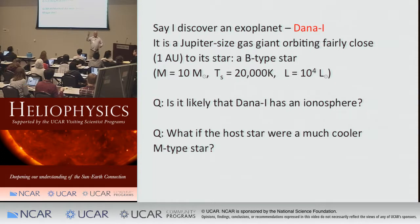Of the three questions: the sun has a magnetic field because it has a dynamo. It has a corona, and it has an ionosphere. Why? Not because of its brightness, not because it's a 6,000 Kelvin photosphere. X-rays. Would a B star have any X-rays?